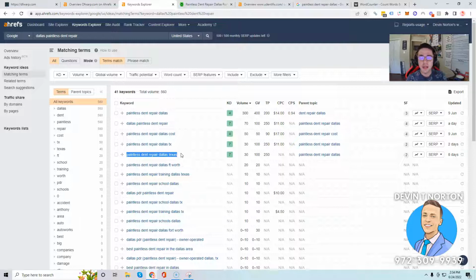Or Texas. You can see here that these are all keywords that people type into Google to find your business. And if you see the search volume, just for this one keyword, there's over 300 searches every single month. And there's 70 for this one, 50 for this one, 30, 30. So just for these five keywords, you're talking about 420, 480 different searches every single month. And if you were number one, you can imagine how much money you would make by being number one.